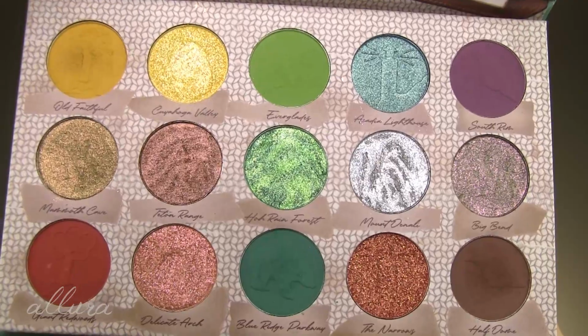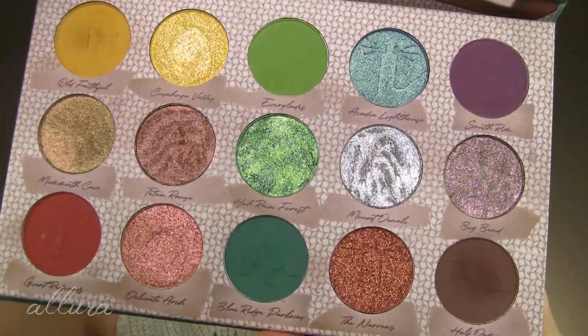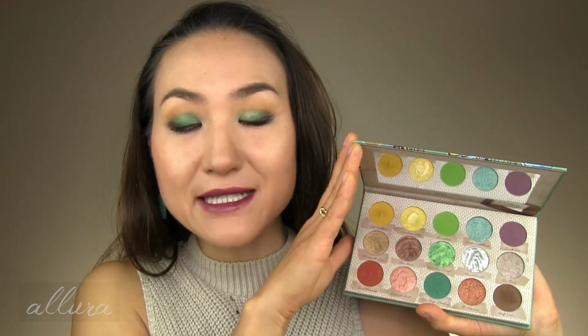You can see a mix of metallics and mattes. The shades are always pigmented. The mattes are easy to blend. I did create this eye look using just this eyeshadow palette. The shimmery shades in here are like a cream, with a buttery, smooth, creamy texture. Absolutely beautiful. You can use them with a brush or dab them on your lids with your fingers.